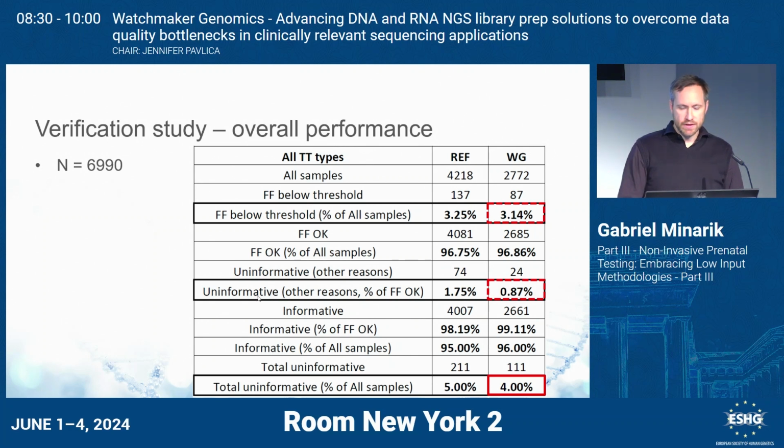Then it is about the distribution of the sequencing reads, or the libraries mapped to the chromosomes that we are analyzing. Also this proportion of uninformativeness, based on worse distribution of these reads, is lower for Watchmaker Genomics, and in the end the total uninformativeness is 1% less. And in our method, 1% means a lot. This is really something that we communicate with pregnant women, and they ask, what is the risk that my sample can't be analyzed? So at least at that point, we are really better with the Watchmaker Genomics kit.